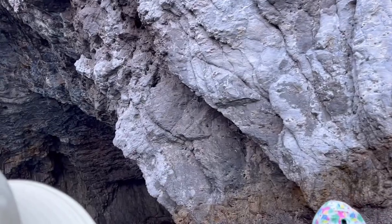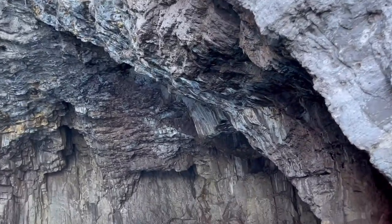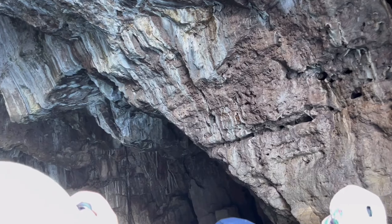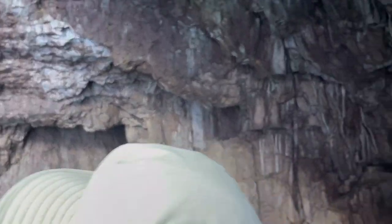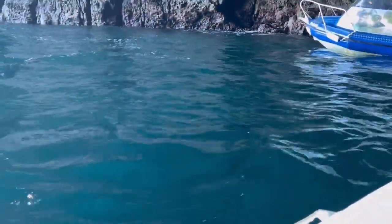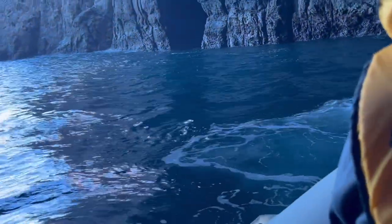Wow. How old is this cave? Millions and millions of years. Oh, okay. Deeper. That's right.